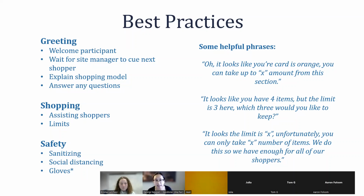I like to emphasize that we want to keep the tone very positive and not say you have to put something back, or reach into a participant's cart and take things out. So just use more soft, guiding language to remind folks about the limits that we have in place.